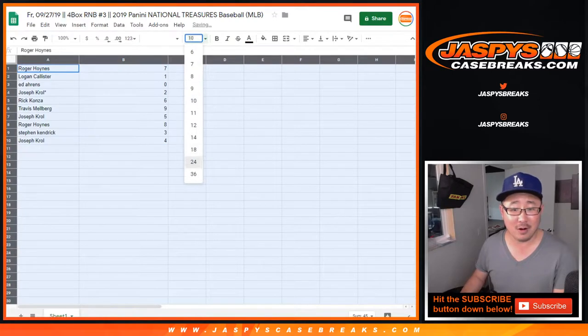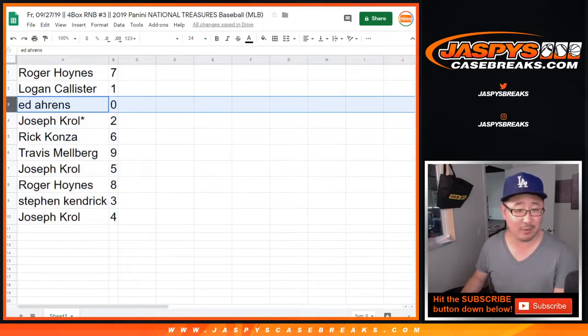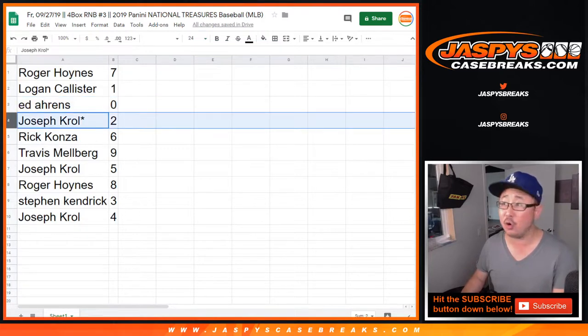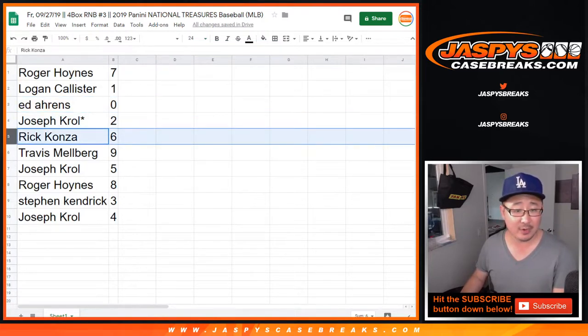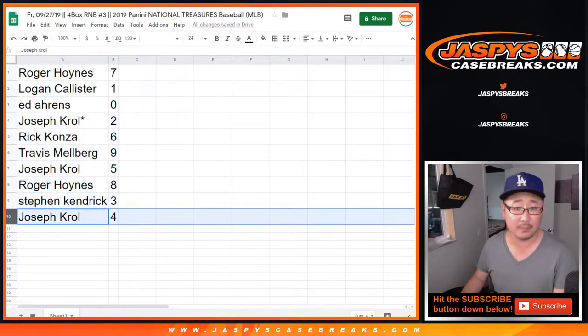Down to 4. Roger with 7. Logan with 1. Ed with 0. You get any and all redemptions, including 1-of-1 redemptions. Joe Kroll with 2. Last spot Mojo. Rick with 6, Travis with 9, Joe with 5, Roger with 8, Stephen K with 3, Joe with 4.